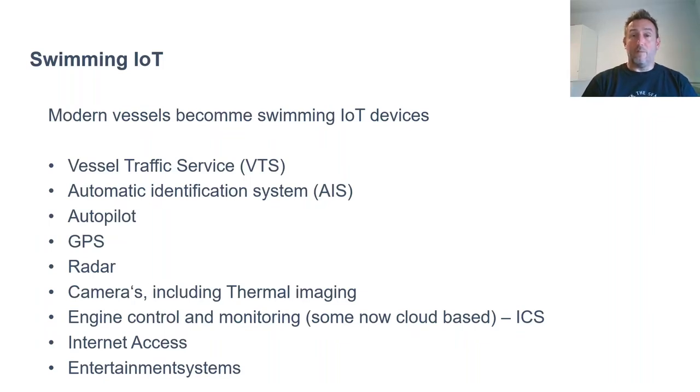Some of them are more and more cloud-based or cloud-connected now, so that you have access over your cloud-based devices on the engine control or the engine monitoring systems. The control, that's a bad idea. And we have internet access for the guests, for the crew, and for the owner. And a couple of entertainment systems that are also connected over various systems together.